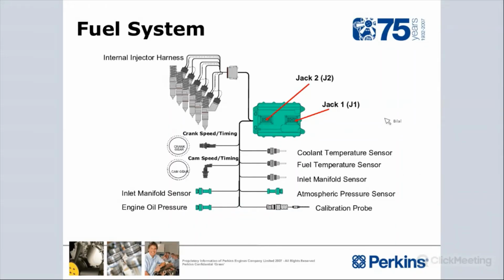Okay, now the ECM, it has many jobs to do. First, it monitors the engine, controls the performance of the engine, making sure that the speed is all the time rated 1500 RPM or 1800 RPM, plus protecting the engine as well. To do all these jobs, it needs data. This data or information will be given to the ECM from its sensors.